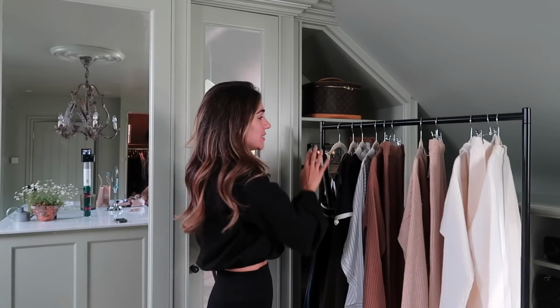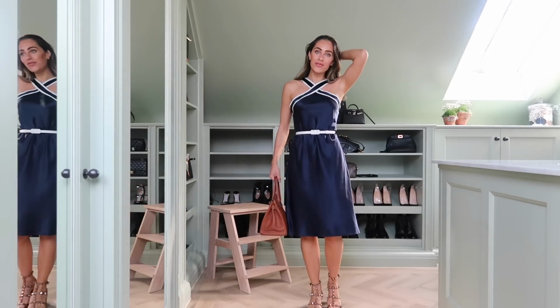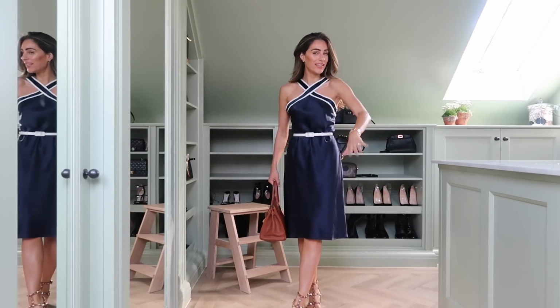So those are the pieces. I'm gonna get them on and try them on with you, but I'm also gonna get some makeup on my face and a layer of fake tan because I need to get myself ready for my shoot tomorrow. So let's get cracking. Right, I've got some makeup on now and a fresh layer of Saint-Tropez, feeling very golden.